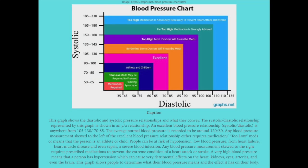This graph shows the diastolic and systolic pressure relationships and what they convey. The systolic over diastolic relationship, represented by this graph, is shown in a y over x relationship. An excellent blood pressure relationship, systolic over diastolic, is anywhere from 105 to 130 over 70 to 85. The average normal blood pressure is recorded to be around 120 over 80. Any blood pressure measurement skewed to the left of the excellent blood pressure relationship either requires medication or means that the person is an athlete or a child.